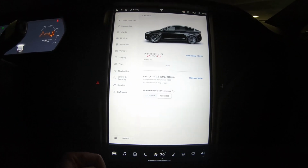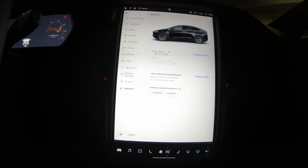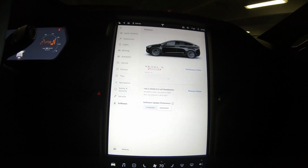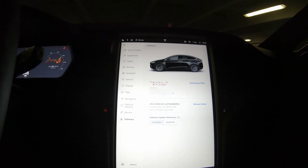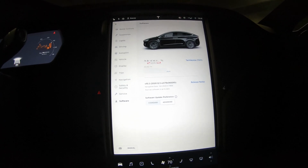Car's up to date. It's not complaining about the navigation data, so it looks like that was taken care of on my last update. Thank goodness. All right, let's go pick up Luna from the apartment and we will go on our way.